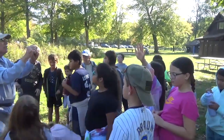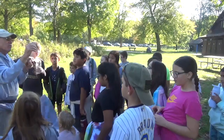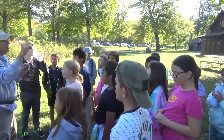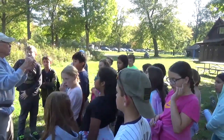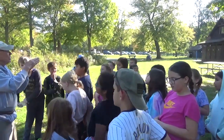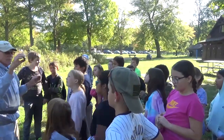So this one's got part of the root starting to grow. So if you were to take this home and maybe put it in some dirt, keep it watered a little bit, or maybe put it in between two pieces of paper towel and keep them moist, you might see this grow again.